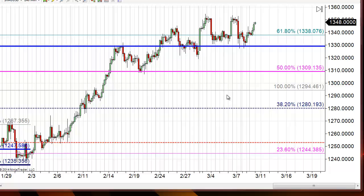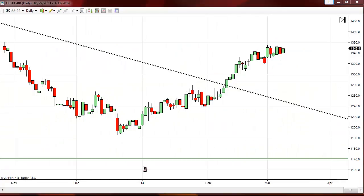On the last two occasions that we have seen this market attempt to move, meaning here and here, it was unable to do that. You can really see that on this intraday, but when we move to a daily, it becomes even more apparent. And this is what I'm referring to. Daily chart, standard candlestick format.